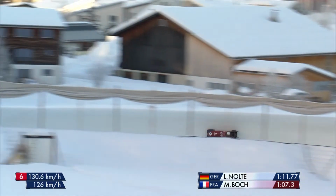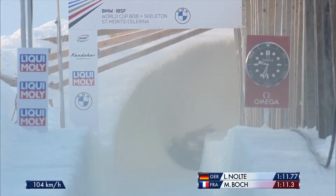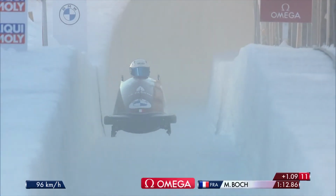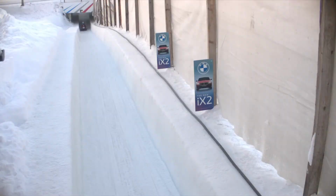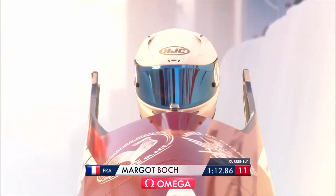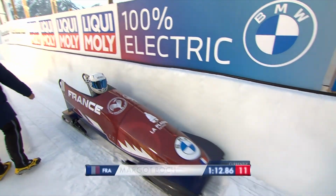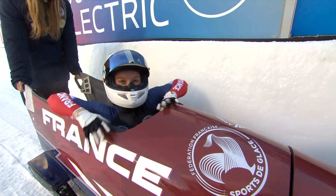Down to the bottom, she's going to be battling with Bianca Ribbi and Lauren Brzezowski of the USA. Where's she going to be at the line? 11th place. And how far ahead of Brzezowski? Well, about 6/10, 7/10. So Margot Bock, a 10th behind Bianca Ribbi for 10th place. 1:12.86. Too many errors creeping in there, I'm afraid.